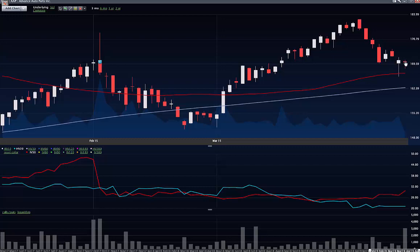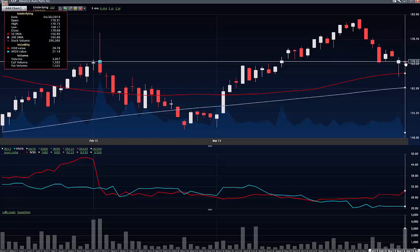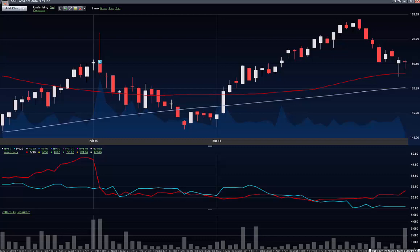So meaning that the high of today is lower than the high of yesterday, and the low of today is higher than the low of yesterday. So this bar is inside of this bar, which is not significant for today, but for Monday it is, because the trigger price is if we take the high of this day, which is today, 170.73. Let's see if I can find a calculator here.